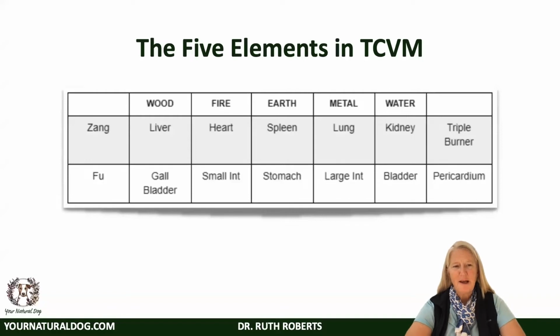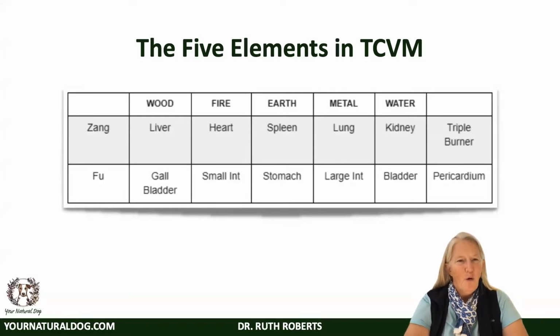So to expand on that concept a little bit further, the major organs are associated with the 5 elements: wood, fire, earth, metal, and water. And there are 2 types of organs. There are the Zheng organs, which are the solid organs that are considered to do the majority of the work. And then there are the Fu organs, or the hollow organs.